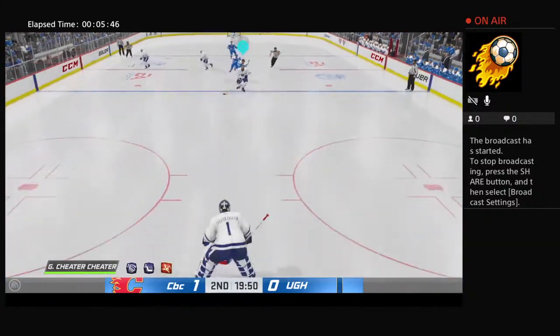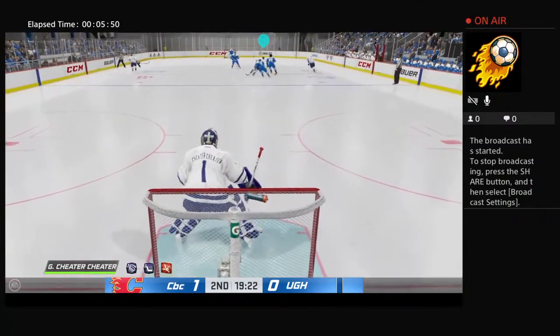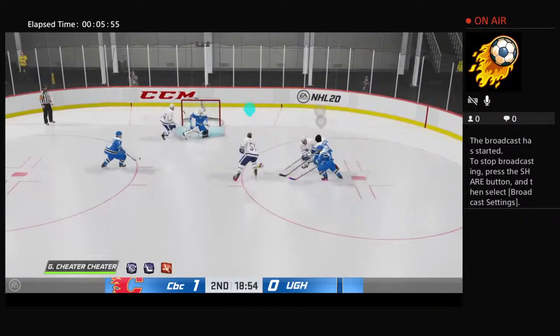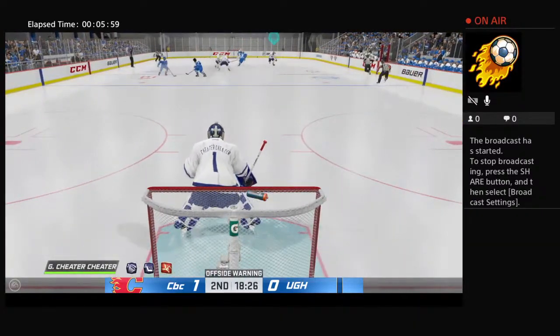Here we go. Middle frame now underway as the puck drops. Well, we've got over 20 minutes played thus far. Ray, how have you seen things? Toronto's puck possession was pretty poor in that first period. They turned it over way too often. Pretty lucky the score's close.